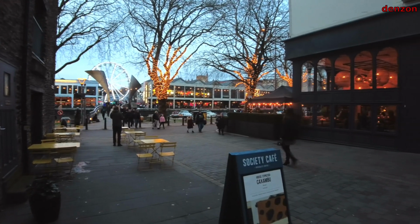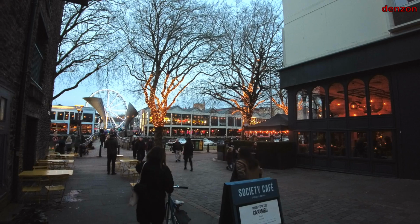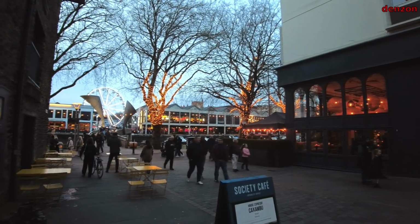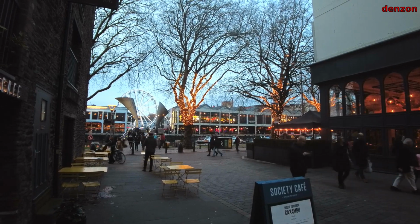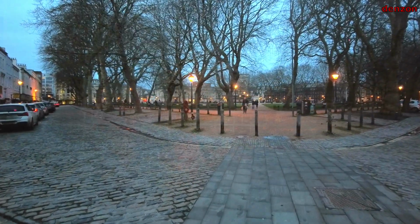There are so many restaurants all over the place, where you can bring your families, friends, where tourists flock and eat.